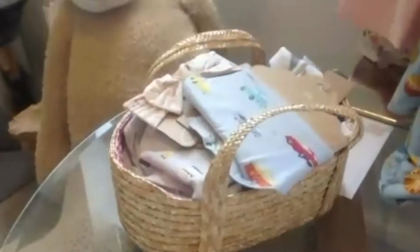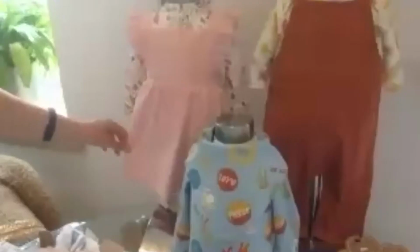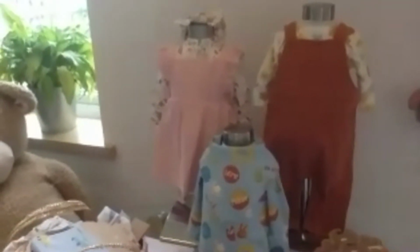And then we have the corduroy range as well. Again, all these can be viewed in the brochure, which we can send over for you.